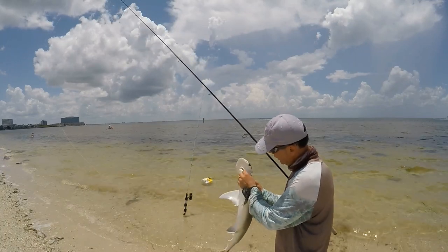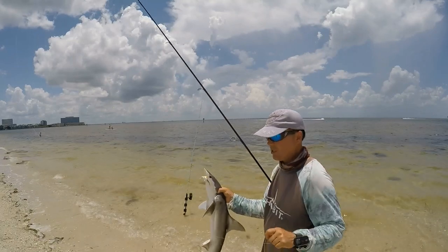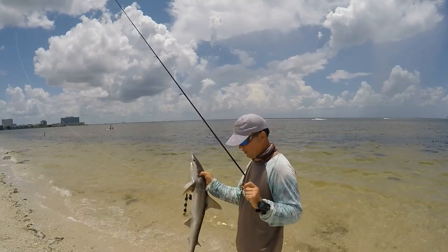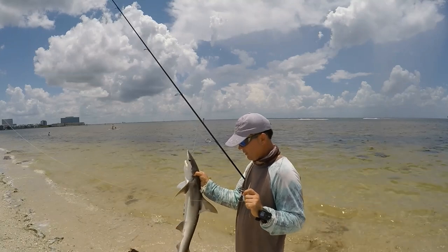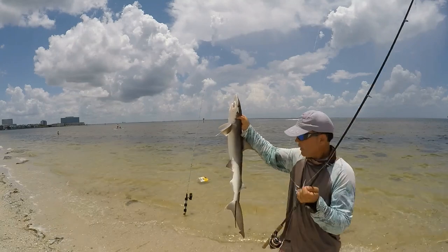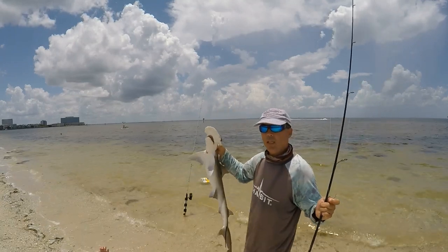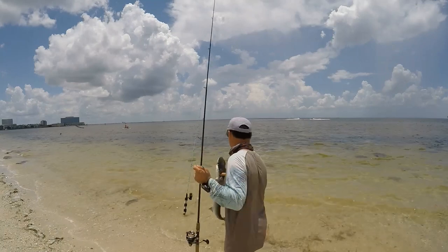Shark. Here, let me take the hook out of it. Here, touch. Touch. Come here. Touch. Don't be scared. See, it's bigger than Leila. A couple feet, right guys? Look at that. Fish number two for today, right on the shore.